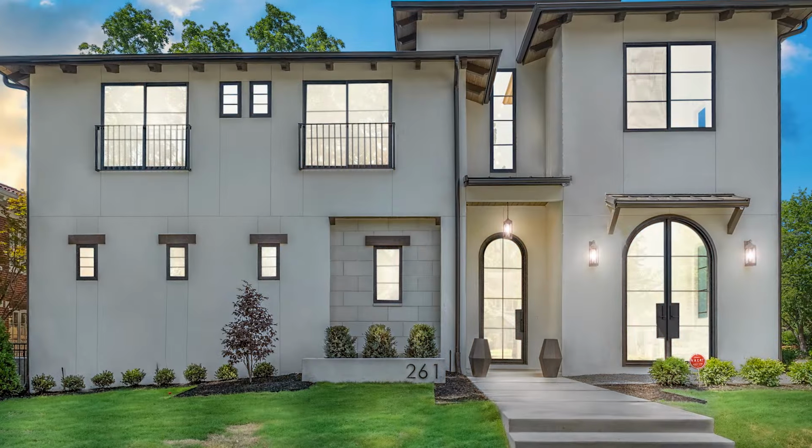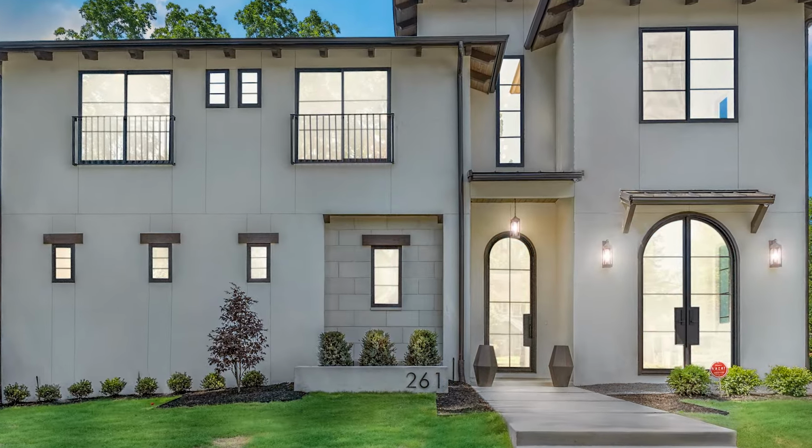Okay. Well, this house is amazing. I'm going to let you and Kathy walk through it. What is your absolute favorite feature of this house? What would it be? There's a ton of stuff.